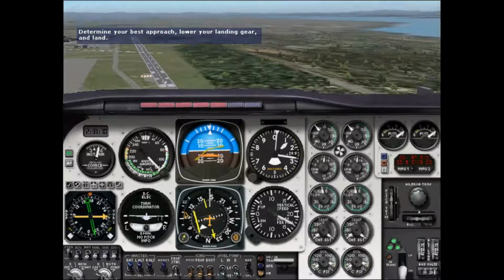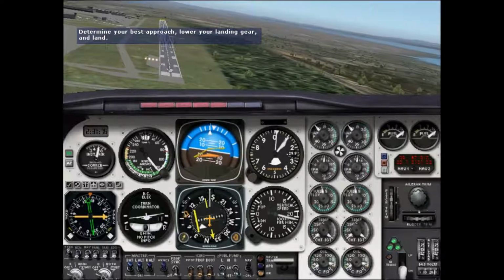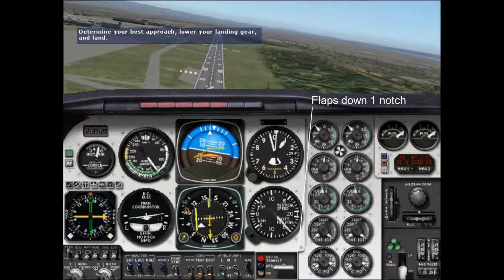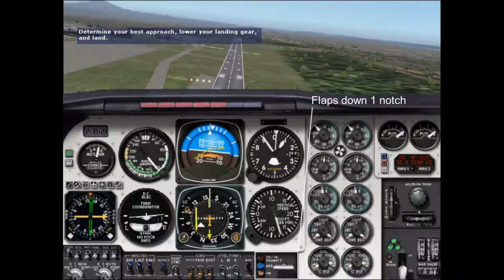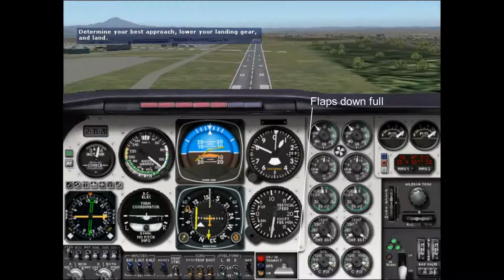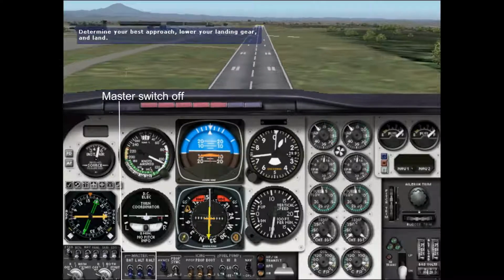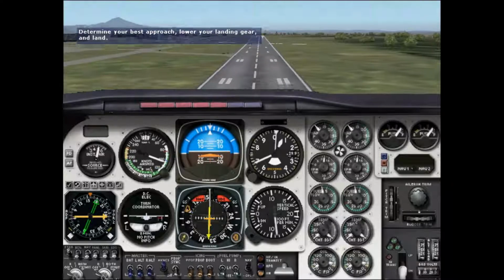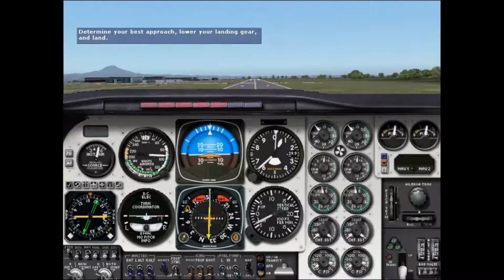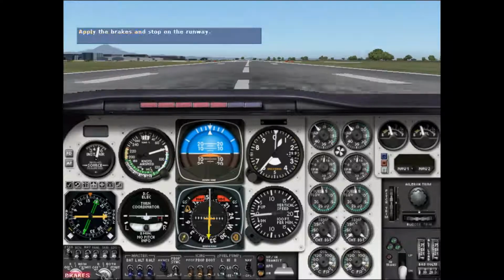Now I want you to look at the runway threshold. If it looks like you're going to be too low, then head toward the threshold now. Don't wait. You can always use flaps if you need them too. Stay on the runway.